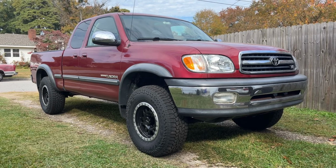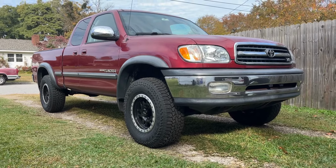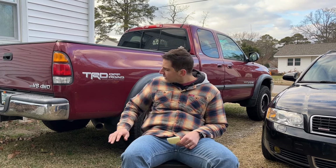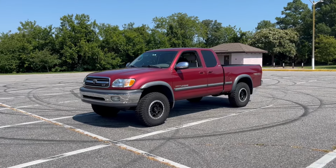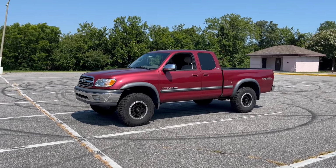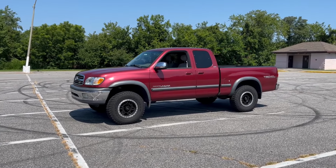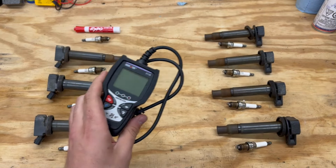$914 of that was on maintenance, and then the remaining $1,411 was for fun and, I'll say, non-essential upgrades, because I included the tires in that fun category. It's debatable, but I didn't really need new tires, and I wouldn't call that a maintenance item on the truck, but again, debatable.